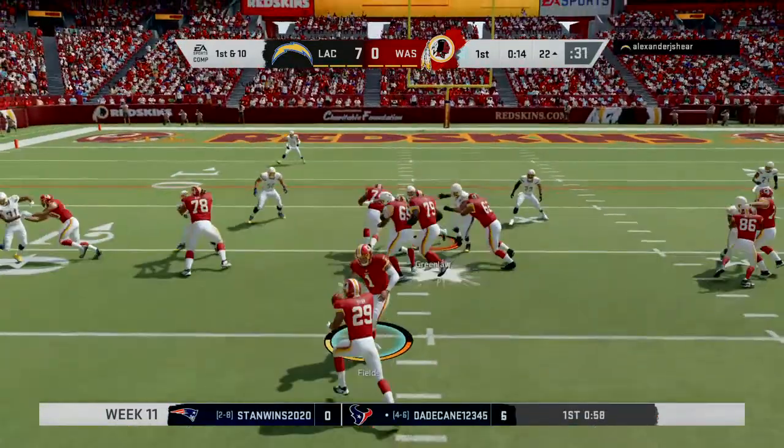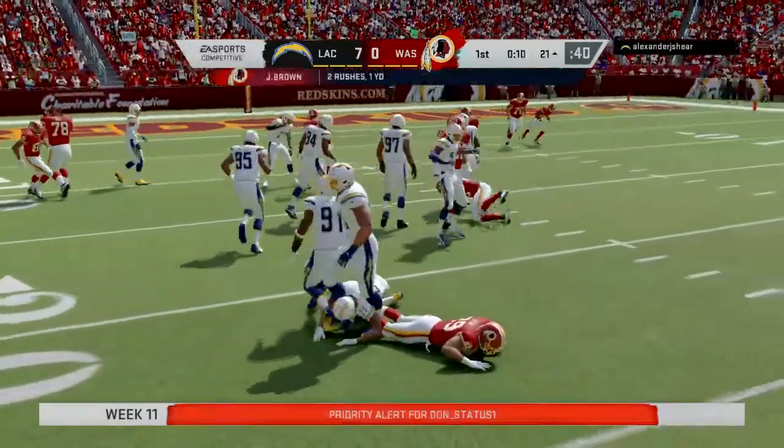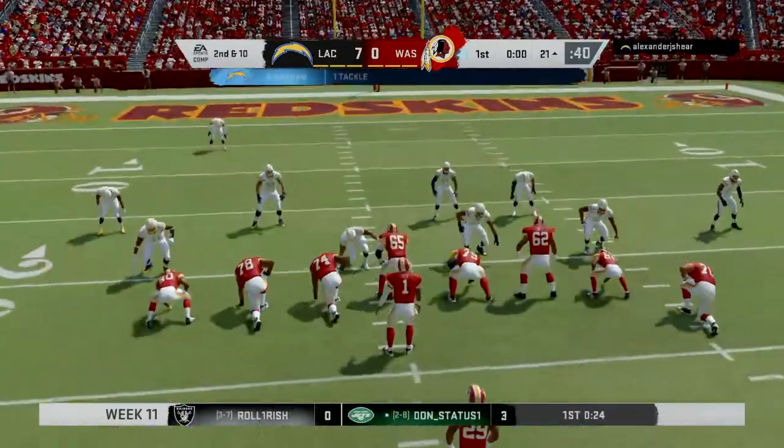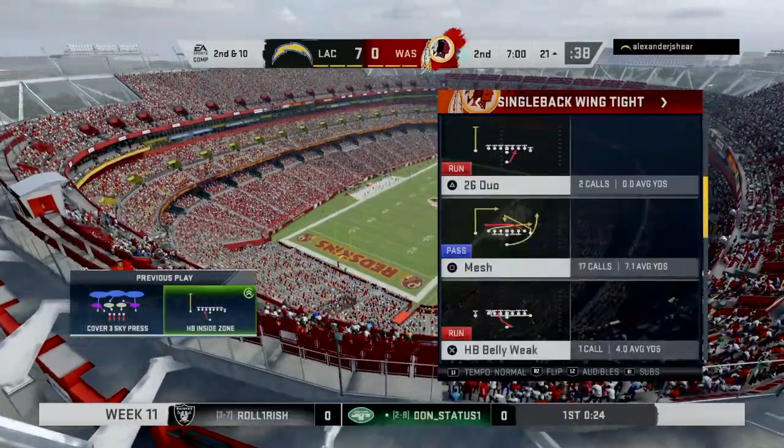They'll run on first down. Brown, and he is met at the line of scrimmage, and he goes down right there. After one, 7-0.